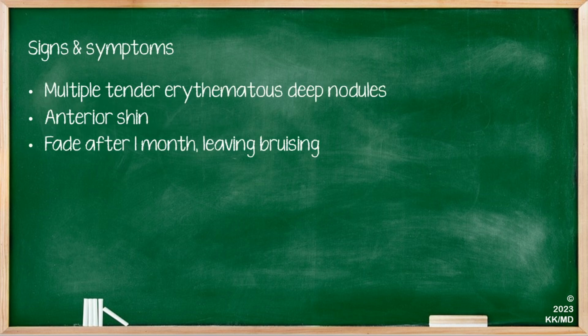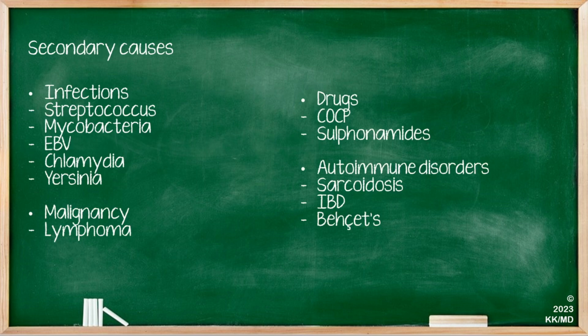Erythema nodosum comprises multiple tender erythematous deep nodules, usually affecting the anterior shin. They fade generally after about a month, leaving bruising behind. There are multiple secondary causes. These include infections such as Streptococcus, Mycobacteria, EBV, Chlamydia, and Yersinia. They also include malignancies such as lymphoma. Drugs include the combined oral contraceptive pill and sulfonamides. And autoimmune disorders causing erythema nodosum include sarcoidosis, inflammatory bowel disease, and Behçet's syndrome.